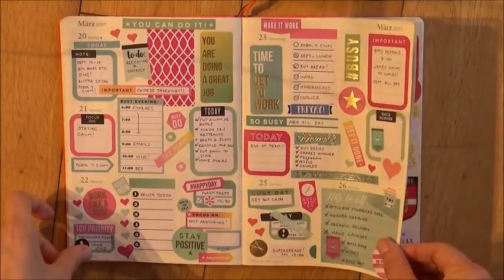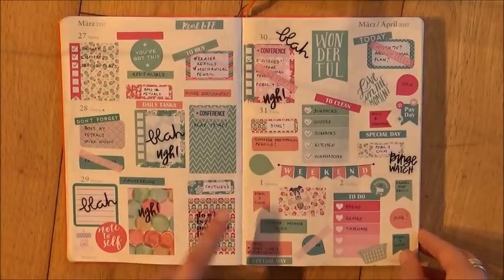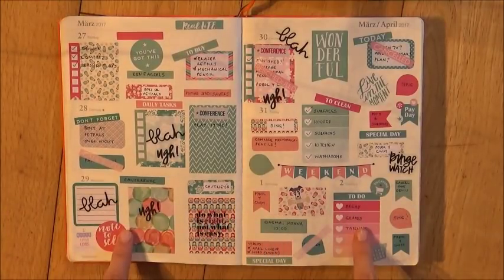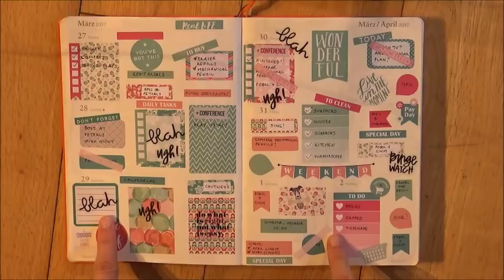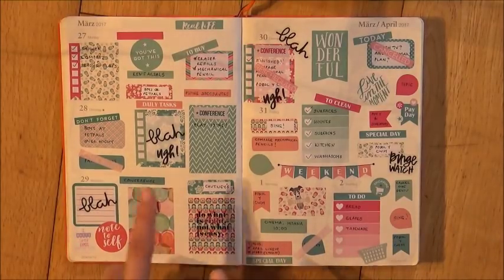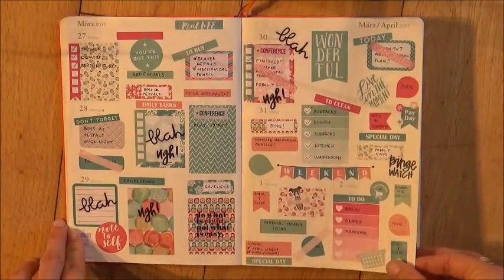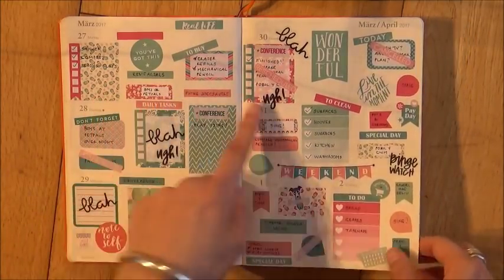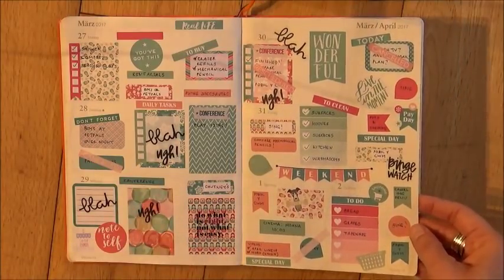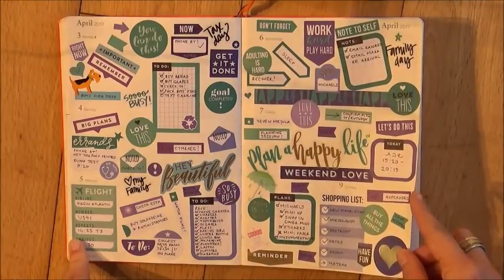Then we have pink and blue. This one was one of the only times that I used stickers not from the Happy Planner value packs. I experimented and I bought an Etsy kit, and I enjoyed that, but my heart belongs to the Happy Planner value pack, so I went back to that, and I actually filled up some of the blanks with Happy Planner stickers here as well. I really like this combination too.